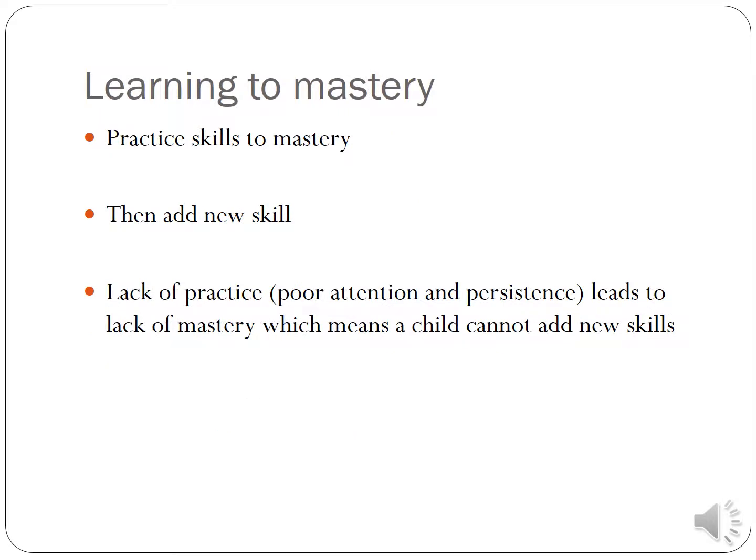This is a very, very important concept to understand, so I want to make sure that you really understand this one. What is learning to mastery? Learning to mastery is when a child practices a skill enough to master it, then they can add a new skill. If children do not practice well enough or enough, they will not be able to build on that and get to mastery. So this happens a lot when we have children with ADHD. This actually doesn't happen when we have children with ADHD. Children with ADHD do not persist. They have poor attention span and poor persistence for tasks. Persistence meaning, stick-to-itness.